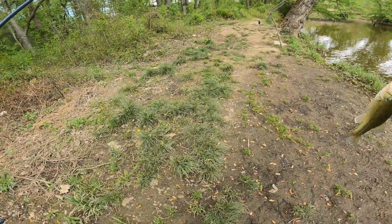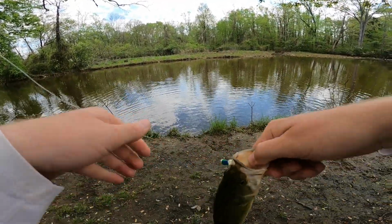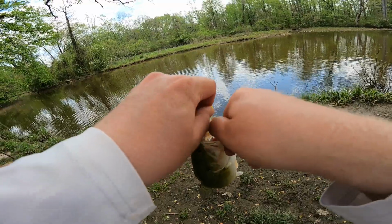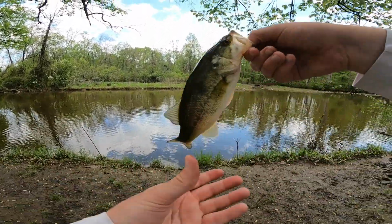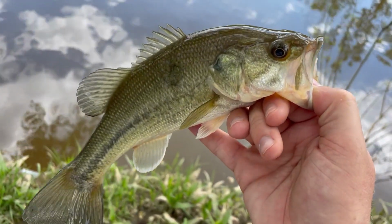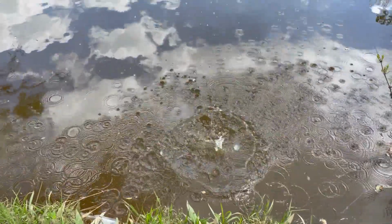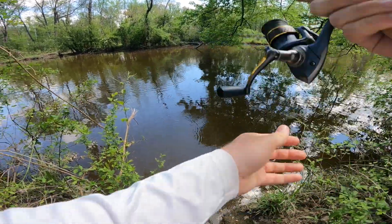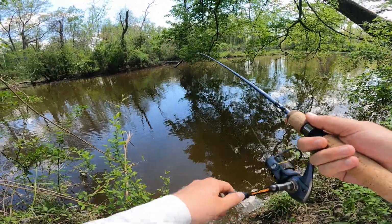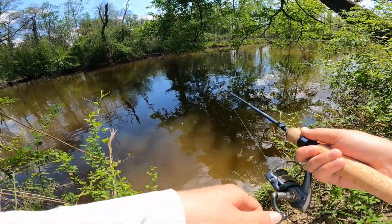This time we burned it in. And that got a fish. Nice. This one's a little smaller, tiny dink, but I will take it. Beetle spin seems to be working. That feels nice. Light tackle is getting it done, especially on that little beetle spin. They seem to like that bait. There we go.